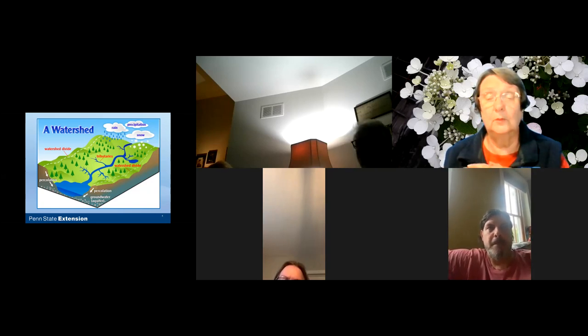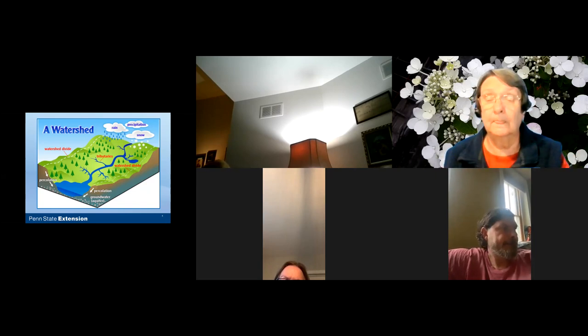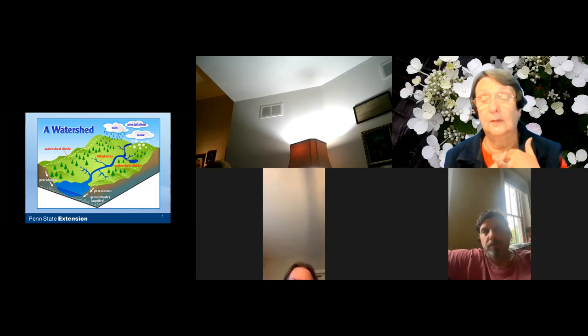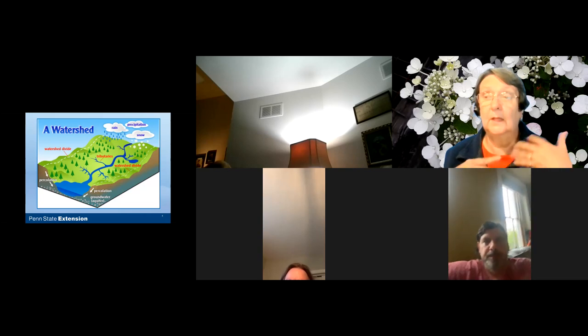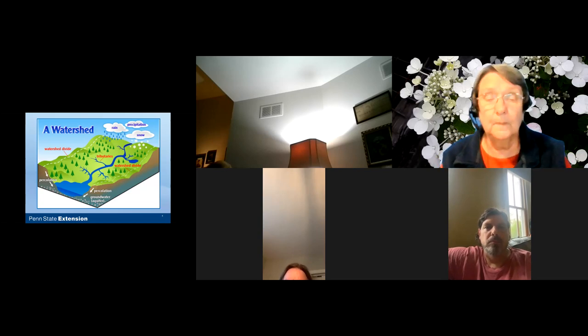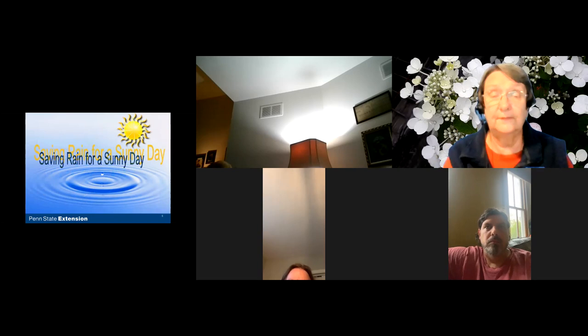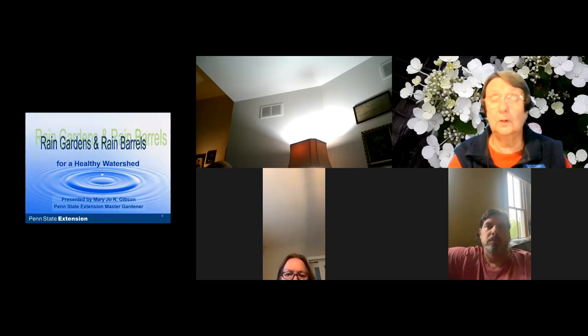Now, watersheds include both land and the water, and the whole area can also be called a drainage basin. This drainage basin collects all of the precipitation as either runoff of the land or it percolates into the soil before re-entering the stream. And tonight's presentation really just epitomizes all of this. We can call tonight's presentation Saving Rain for a Sunny Day. What I'll be talking about tonight are rain gardens and, briefly, rain barrels. And this all has to do with a healthy watershed.